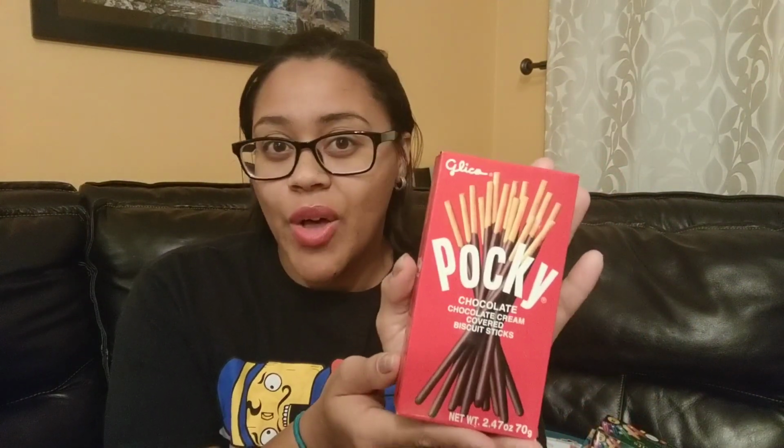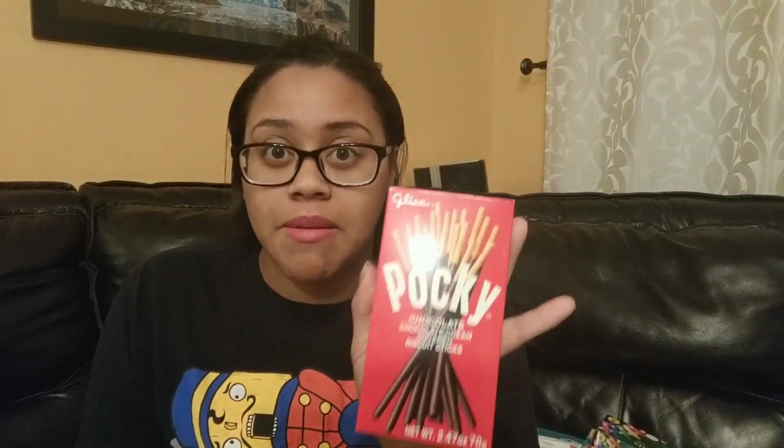So the first one is this. These are little pretzel sticks. These are super good. I know both my kids really love these, and instead of putting lots of candy in their stocking this year, I just got a pack of these because it's just something different, and they're super good. These were $2 at Meijer.